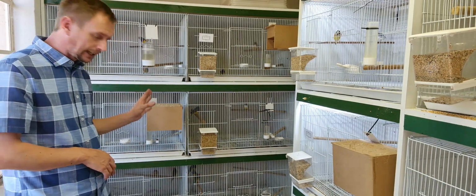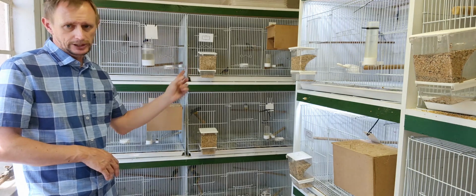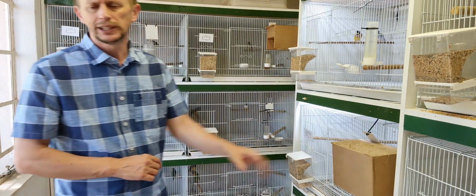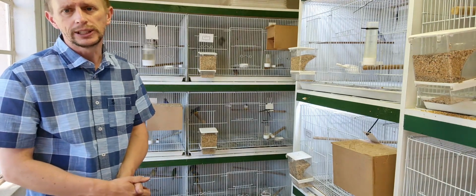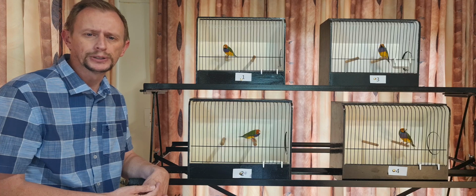But yeah, so to summarize, on 4 eggs, they've got 3 eggs so far, but they're still busy laying, so they haven't started incubating yet. And then our black-headed pair, Charlotte and Louise, they haven't laid their clutches yet, but I'm expecting the first eggs any day now.